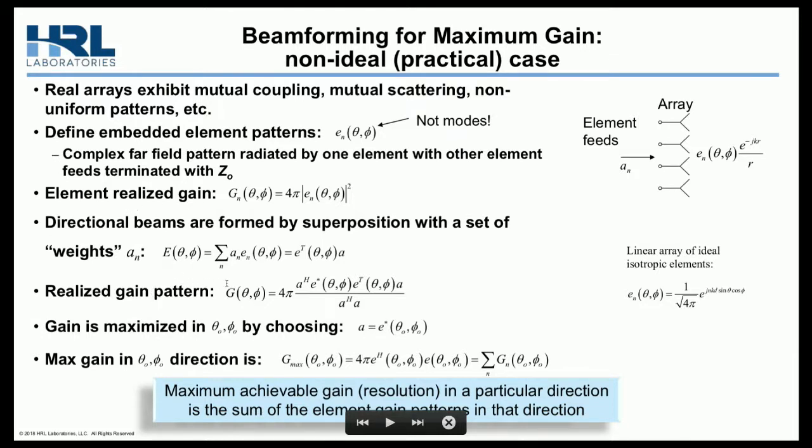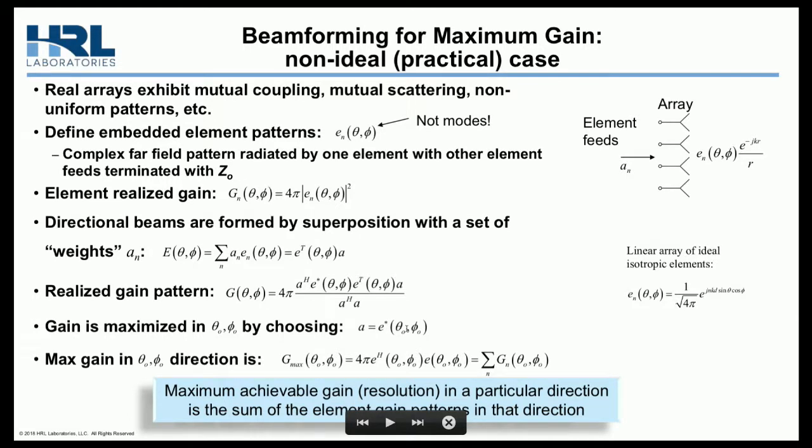The realized gain pattern then is the magnitude squared of the electric field divided by the incident power. And the realized gain, I think, is the most useful gain function because it includes any reflection off the input, which is real power loss. It turns out that to maximize gain in some direction, theta 0, phi 0, you just choose the incident wave to be the complex conjugate of the electric field in that direction.